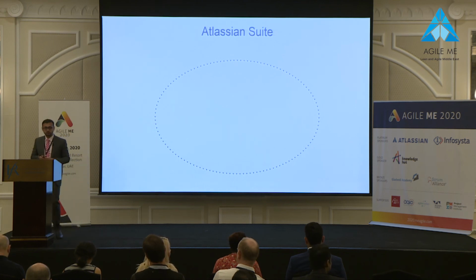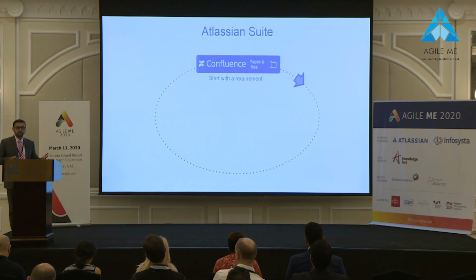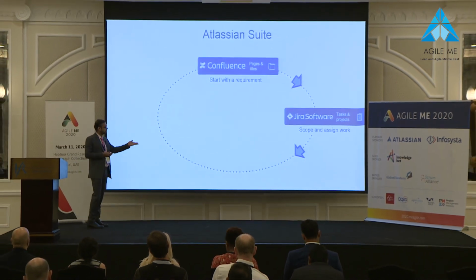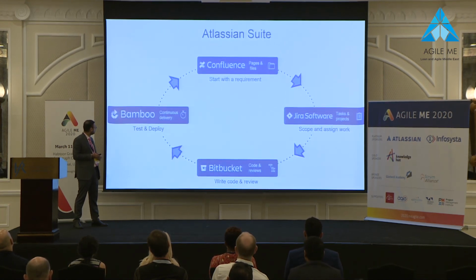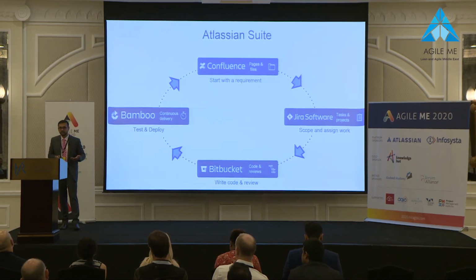So the Atlassian suite, which we covered, so you have the Confluence where you can start with the requirements, you can start documenting those requirements along with your discussions, meeting minutes, everything can be tagged over there. It then moves into JIRA, so you can have a direct integration over there. You start tracking your project, you can scope, you can assign work. You then have Bitbucket where you do your code reviews and you write your code over there. Goes into your integration loop where you have continuous testing, continuous integration.